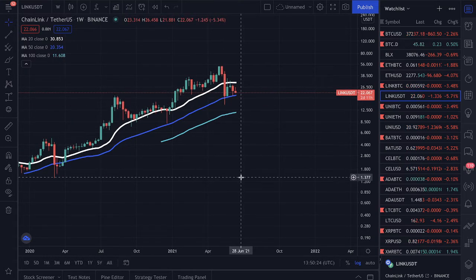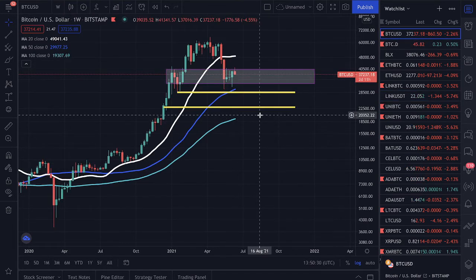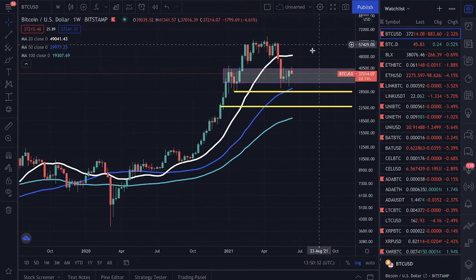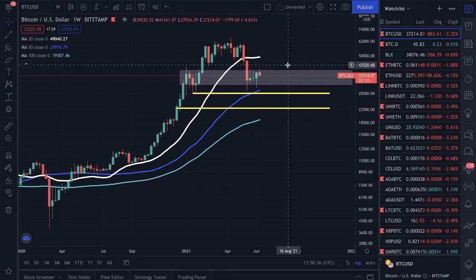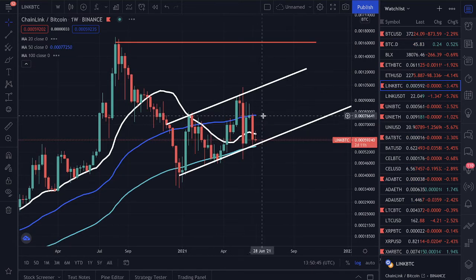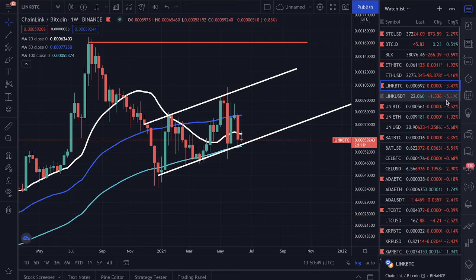I'm very bullish on Chainlink. I think Chainlink has a bright future. And if we're thinking of short term valuations, I think Chainlink will be outpacing Bitcoin during this period of Bitcoin being below the 20-week moving average. That is my hunch. That is my understanding of Chainlink's relationship with Bitcoin during periods of Bitcoin being below the 20-week moving average.